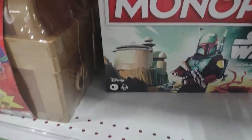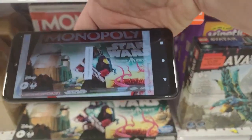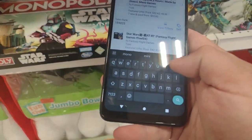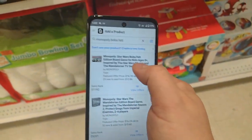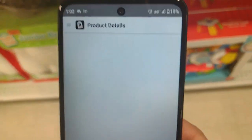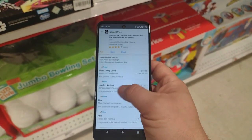But guess what I did see? This. Star Wars Boba Fett? I mean, we got Orion's box over here for $10. Get that out of there. The Amazon app is not working correctly. Monopoly. Boba. Star Wars. Oh yeah, I forgot. It's not working. See, that's what it keeps doing. I have to click on view offers. I can't check a price or see how much anything costs.